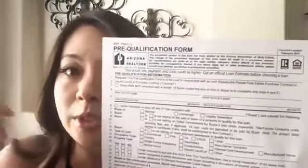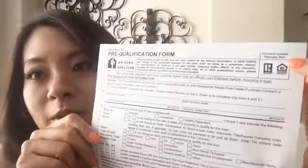So looking at a transaction, when you get the purchase contract over, it comes with a lot of documents, and this is the one that I think is the most important one for both buyers to have and sellers to look at. And that form is this one right here. It is the pre-qualification form, and just to clarify, the one that I'm looking at, and then I'll be referencing the numbers off of, is the Arizona Association of Realtors, the AAR form, updated in February 2017. Over here, you'll see that date.